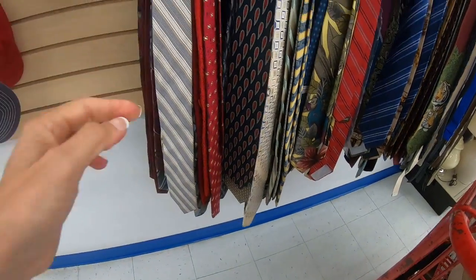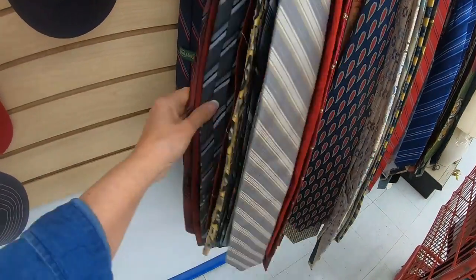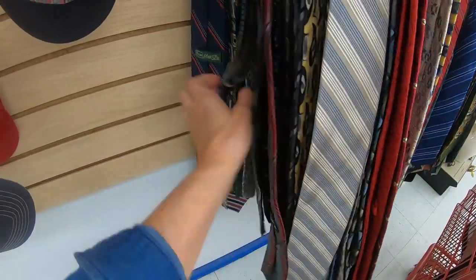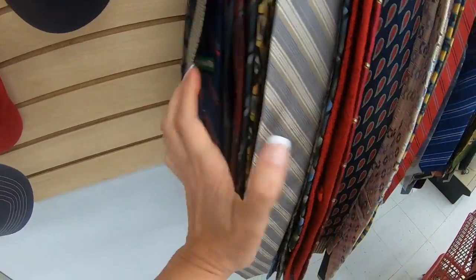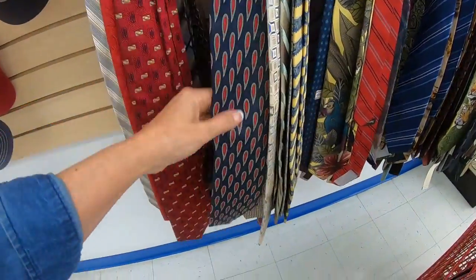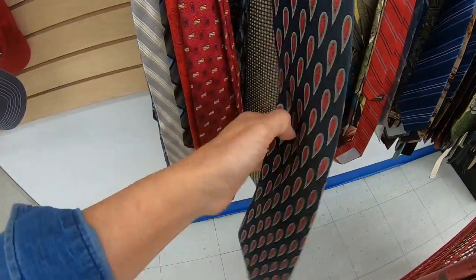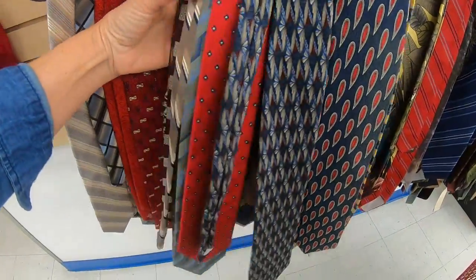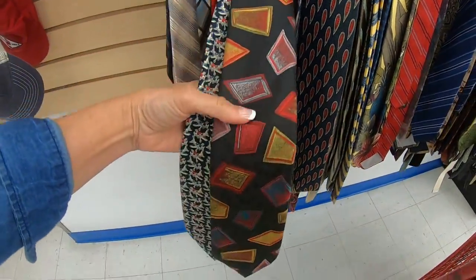So the first store we're starting out in is Community Aid. I like to come here on Tuesdays because it is Senior Day. 55 and older gets 50% off most items. So any items that you're seeing a price on, most times I'm paying 50% of that price. There are a few exceptions, but let's get on with the video.